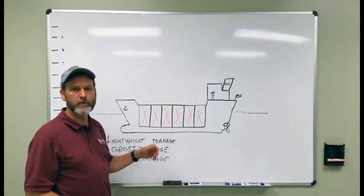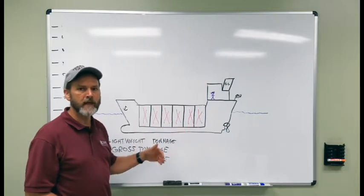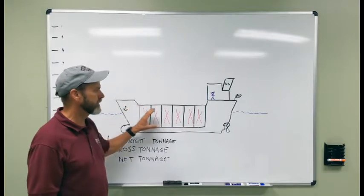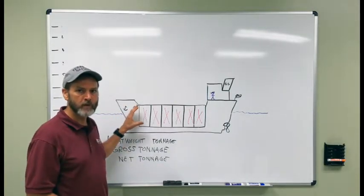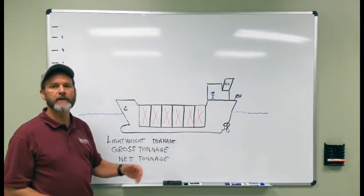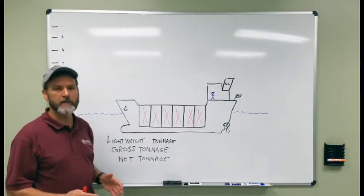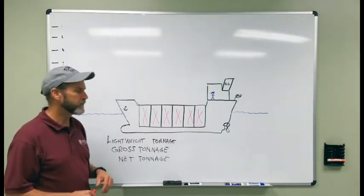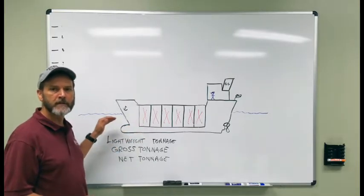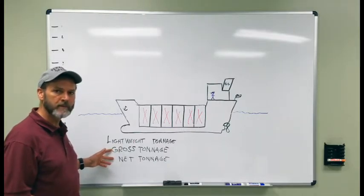As an example, on a cruise ship, it includes the cabins that the passengers are staying in. Typically on a cargo ship, net tonnage is only including the cargo space. The reason for these tonnages goes back very far in history to the days of sailing ships, and when steam-powered and motor vessels came along and how to equalize them. Port fees were often based on the volume of a ship, not the displacement weight of a ship. And therefore these terms developed.